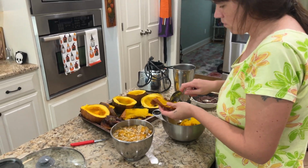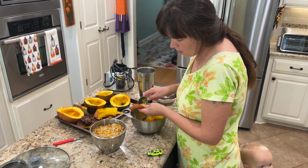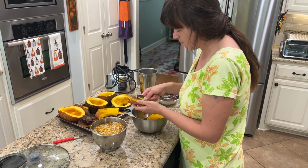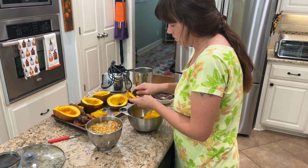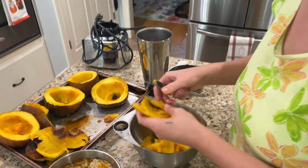You can see here some of the skin actually starts falling apart the harder you attempt to scoop against the skin. But once we have as much as we need, we're going to actually put it into the blender and puree it. If we had something immediate to bake with the pumpkin, we could certainly just leave that out. But we're going to freeze it for our trip back to Virginia.